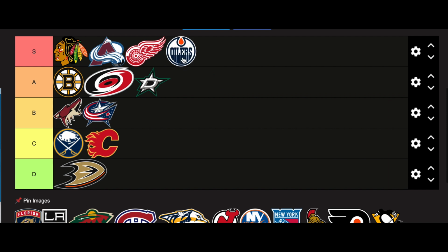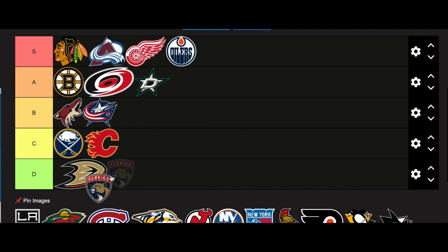Nice little graphics down here. The orange. This is classic. I like the circular ones. You know, the ones that are symmetrical. Something about them just makes more sense to me. The Florida Panthers. I'm gonna go C tier.